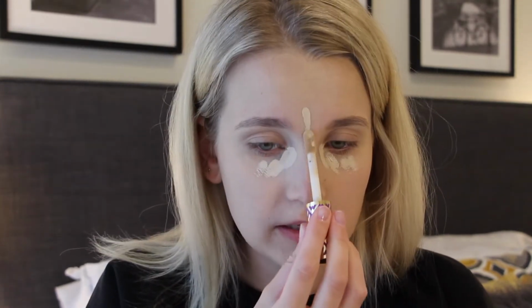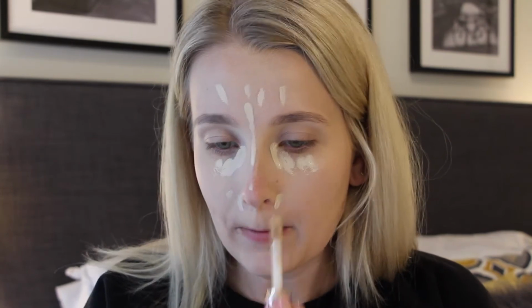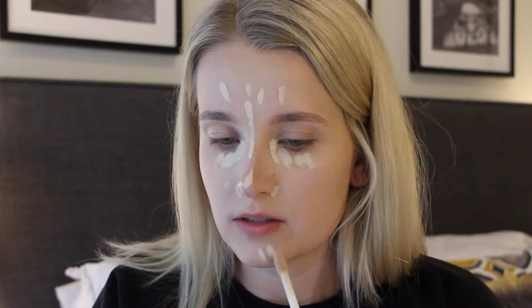Okay, so once the foundation is done, I like to go in with the Tarte Shape Tape. Now this is in the shade Fair. I take the Tarte Shape Tape and I usually go just a little bit underneath my eyes. Then I'll take it right down the center of my face with some dots around my nose. I make sure to cover my nose because for some reason my nose just doesn't seem to stay covered.